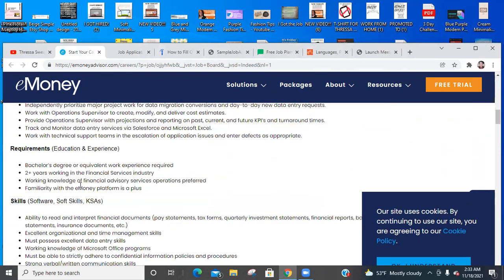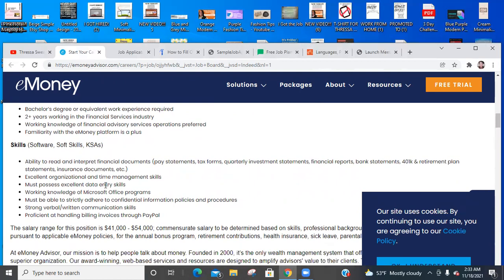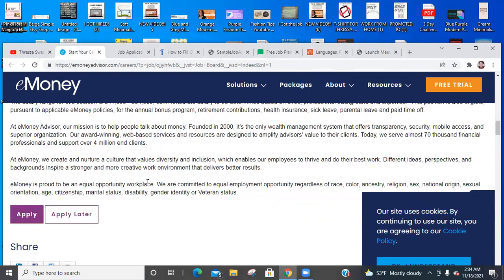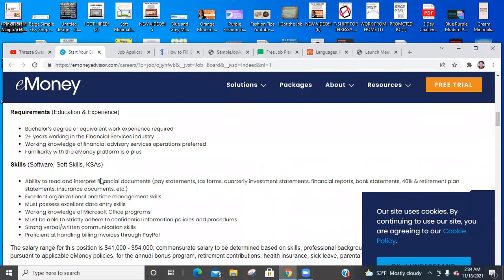And again, it requires that you have 2 years of working in the financial service world, and being familiar with the EMoney platform is a plus. And the skills that they're looking for, you must possess excellent data entry skills, strong verbal and written communication skills, and the ability to read and interpret financial documents. And the salary range is between $41,000 to $54,000 based on your skills and professional background and expertise, and that rounds up to $19 to $25 an hour. So if you feel like you're a good fit for this position, all you need to do is click right here where it says apply.